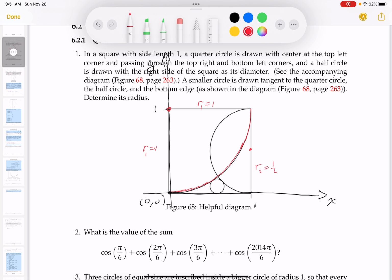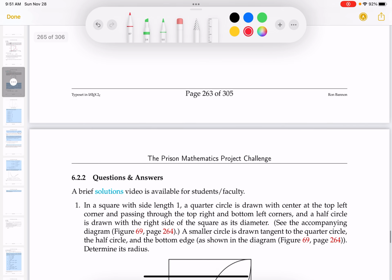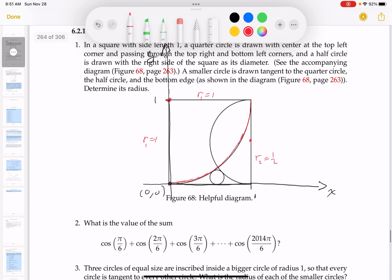All right, I'm seeing that. I see the accompanying figure, Figure 68, page 263. Kind of glad they drew that out for me. Yep, 263. Let me make this blue. And this is R2, and that's a half. All right, let's keep going. And a smaller circle that's tangent to the quarter circle and the half circle. I see that too. I'm seeing this guy over here.